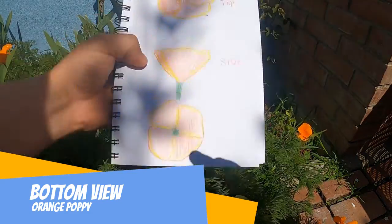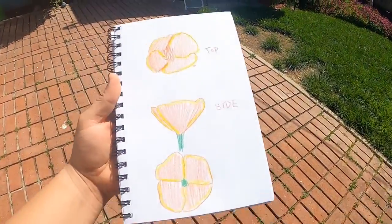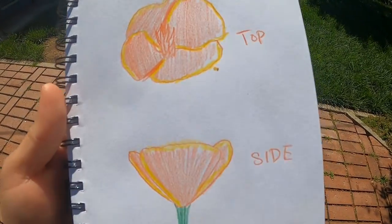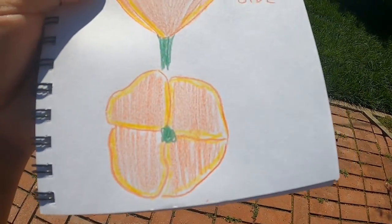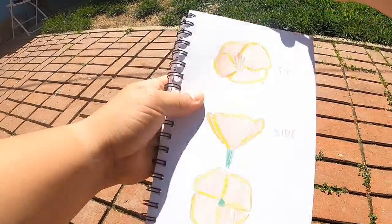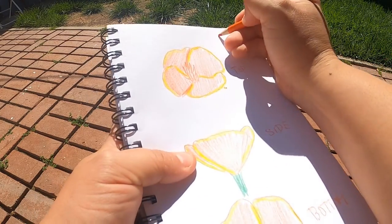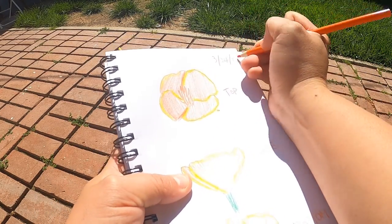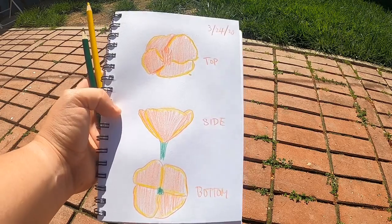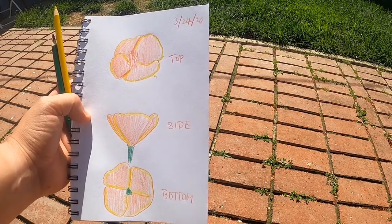And you know what? I'm actually not too unhappy about these drawings. They actually came out better than I was expecting. So there's the top, there's the side view, and there is the bottom view. Let me actually write bottom. Okay, and then also put the date. There. So just a simple drawing into the day. Get to know some plants, study the parts. It's very simple, low pressure.